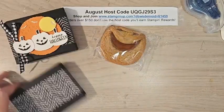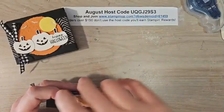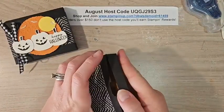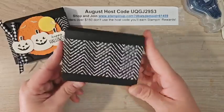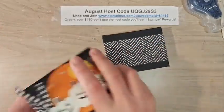Okay, and let's stick that in there for our little gifts. These will make great gifts for teachers. I think I'm going to make a bunch of these for my daughter's teacher. She can take them on Halloween to her teachers. Close that one.